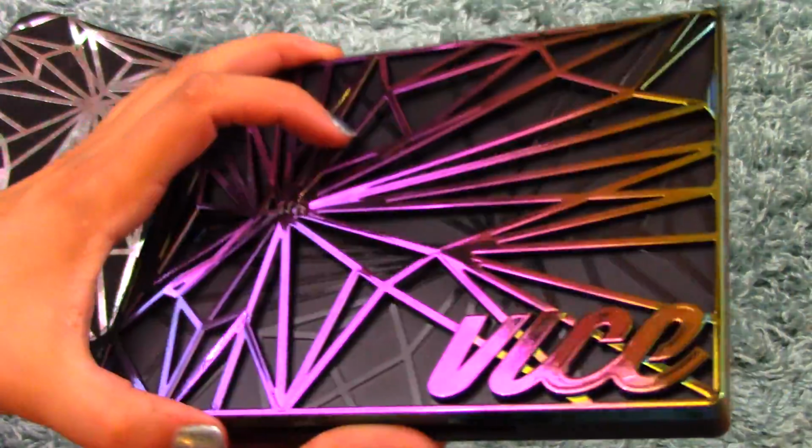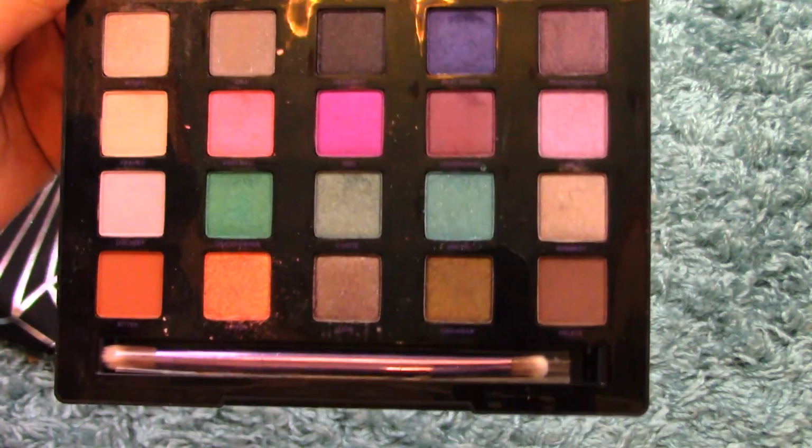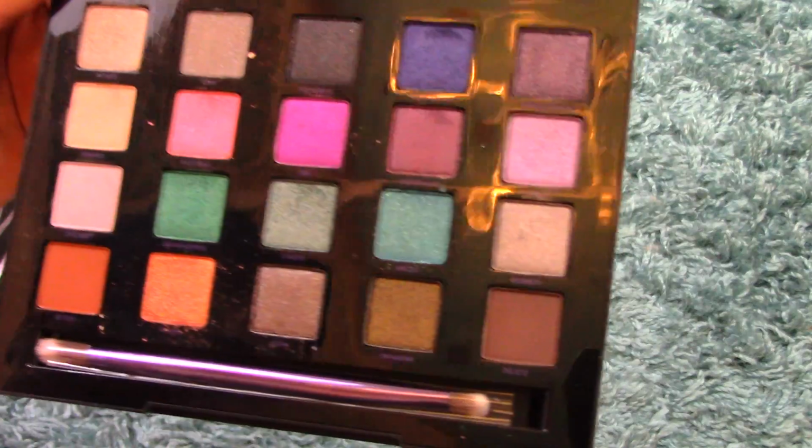Another Urban Decay eyeshadow palette. This is the Vice 4. Again, the packaging on this is spectacular. This is the fourth Vice palette. I believe it's the last Vice palette. I love this palette. Again, it's very fall winter.